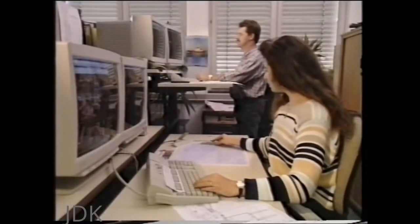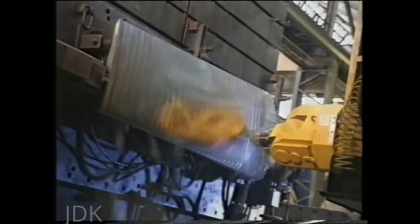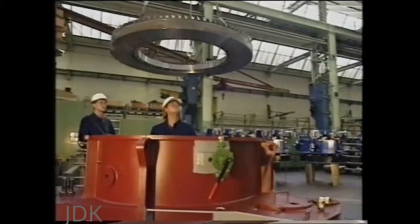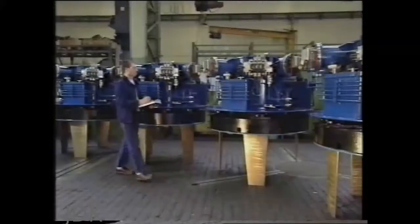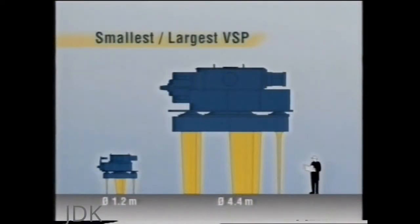Computer-aided design and simulation tools, such as the finite element method, support the optimization. The uncompromising product quality is achieved by a highly motivated team. The Voith propeller is built in different sizes for a large variety of applications, with a blade orbit diameter from 1.2 meters up to 4.4 meters.